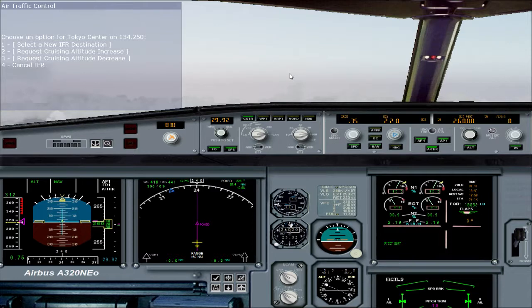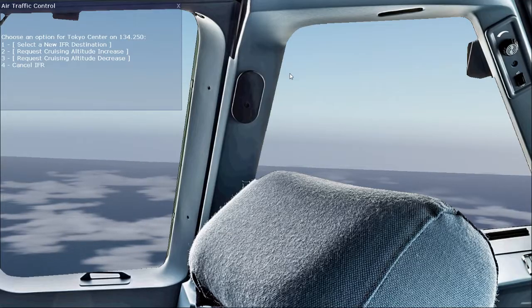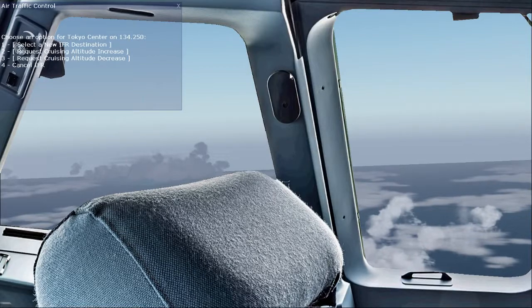Okay, so just to bring you up to speed here, we descended from 32,000 feet, we're now at 26,000 feet. I've reduced the airspeed to Mach 0.75 owing to the denser air at this altitude. Our ground speed is 418 knots, which is a slight improvement from where we were. And weather outside is a little gray where we're at right now, but not too bad.